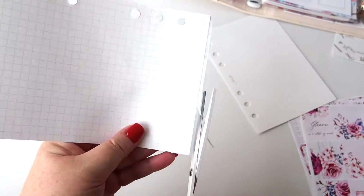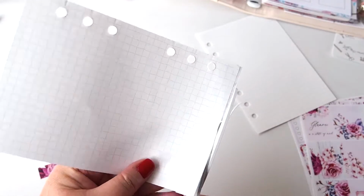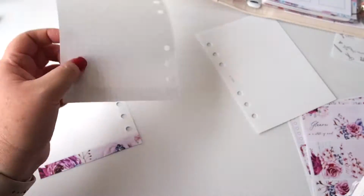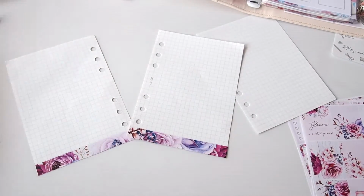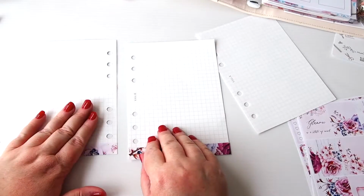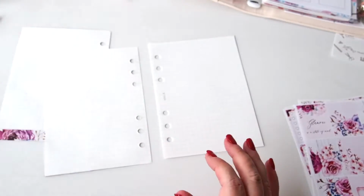I didn't judge my half very well, although actually I really just wanted to have just the right amount across the bottom, not too much, so that I still get plenty of week in the planner. Alright, so that's Monday through Wednesday. Now we need Thursday, Friday, Saturday, Sunday.